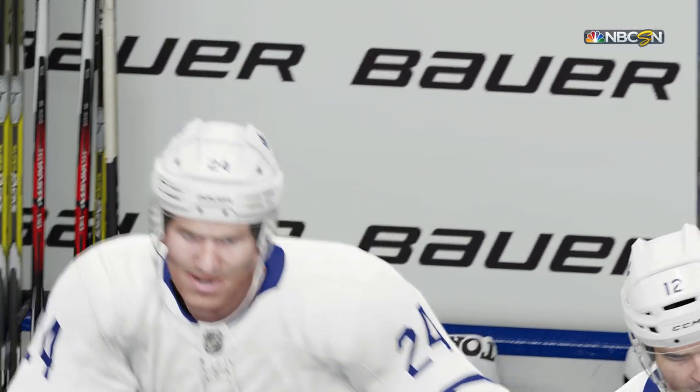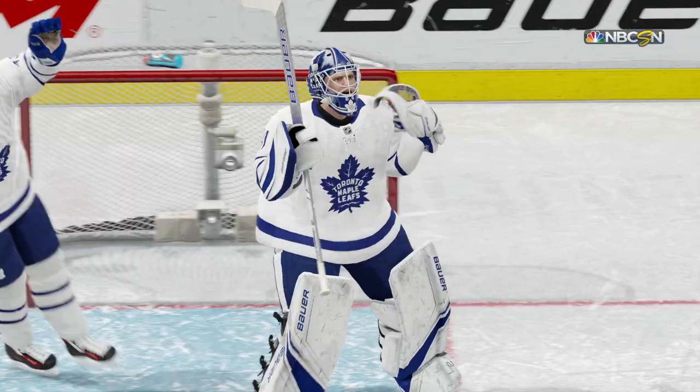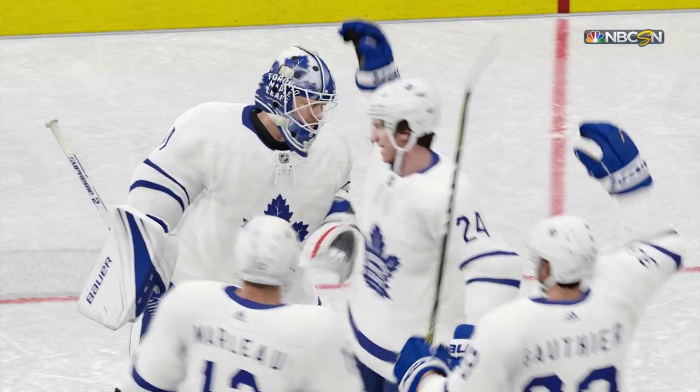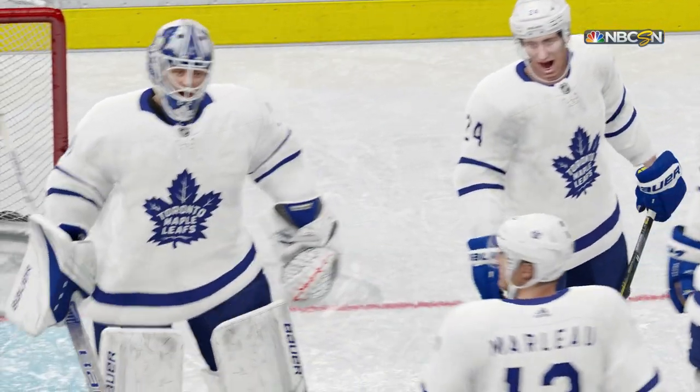The game is over. The Maple Leafs have racked up yet another victory. It doesn't seem to matter who the opponent is because this team is really executing effectively on their game. That's another win, and the streak continues.